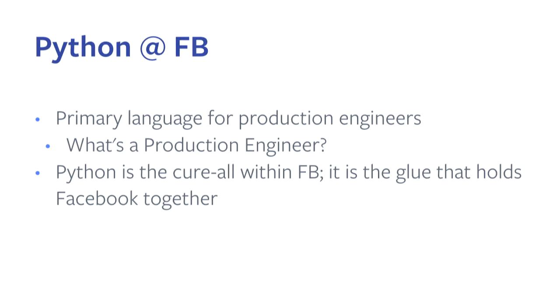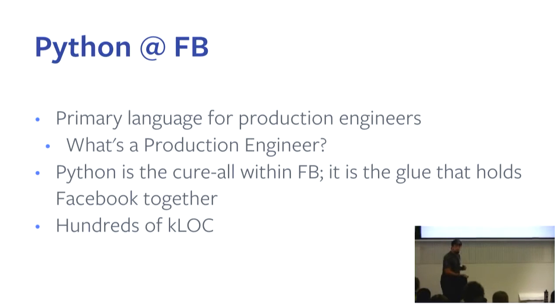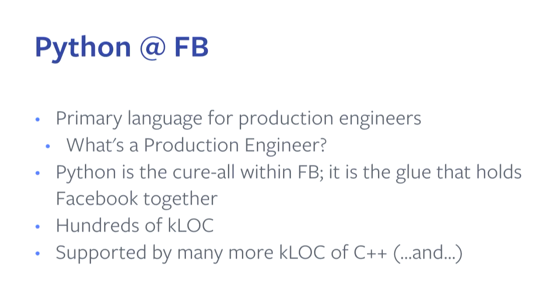So Python is the cure-all. Put another way, it is the glue that holds Facebook together. It is hundreds of thousands of lines of code supported by many more hundreds of thousands of lines of code. So we build our actual core services in Python, but then we build the support structures for those largely in C++. So things like Thrift, for example, are in C++ and expose bindings up into Python.